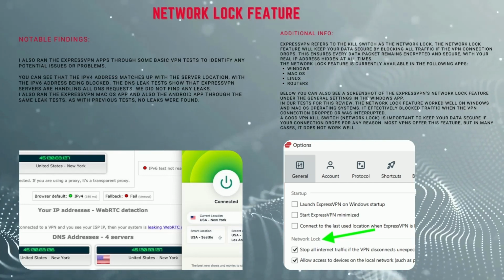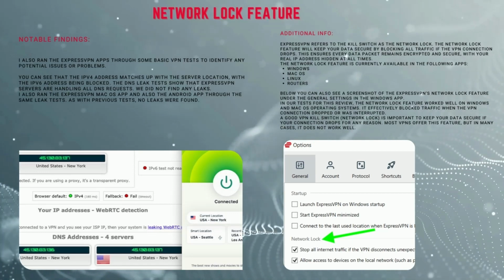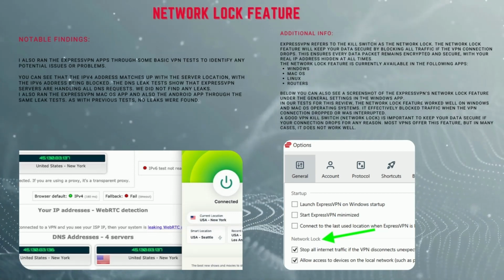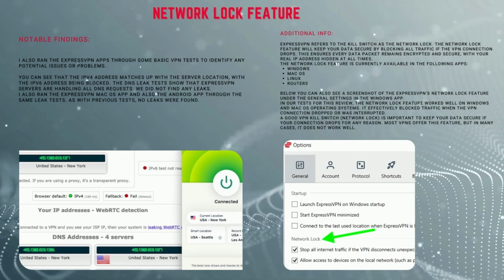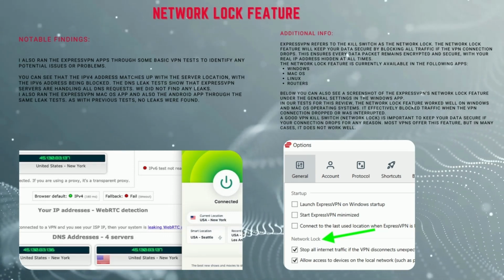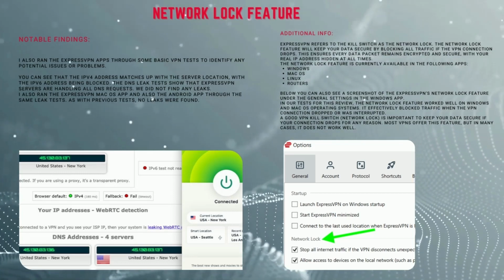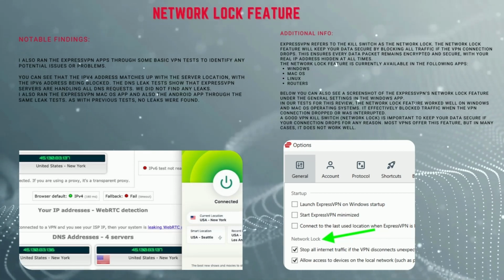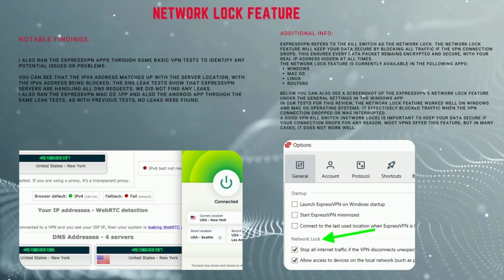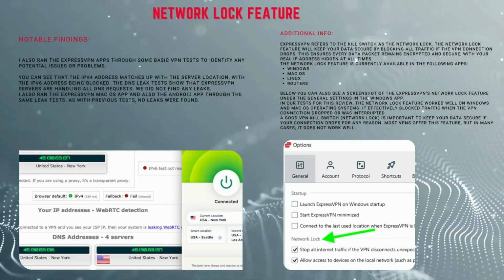A good VPN kill switch or network lock in this review is important to keep your data secure if your connection drops for any reason. Most VPNs offer this feature, but in many cases, it does not work well. I also ran the ExpressVPN app through some basic VPN tests to identify any potential issues or problems.